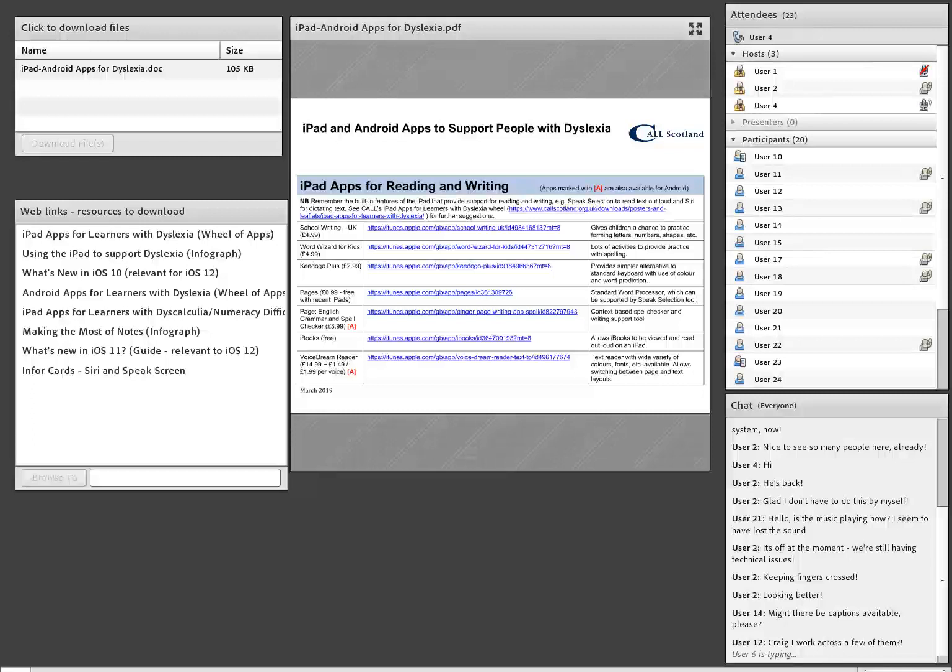But I would say most of them are all on the CALL Scotland site. Is that right, Alan? Yep, they'll all be in the posters. This handout, iPad and the Android apps to support people with dyslexia, that's not on the website, because I just finished writing it this afternoon. Right, that's hot off the press then. Hot off the photocopier. The electronic thingy. I've got the only printed copy of it. Right. I'll option it at the end of the webinar.